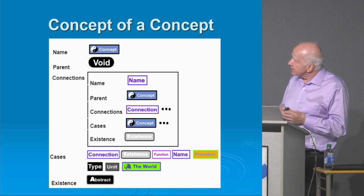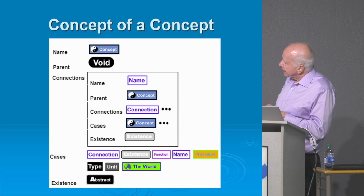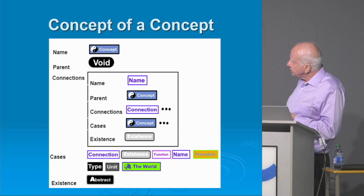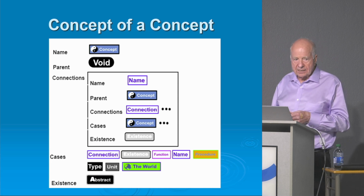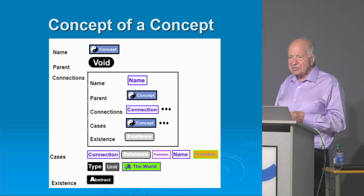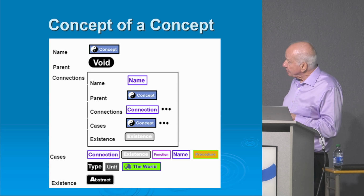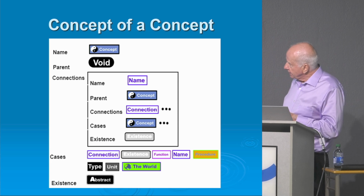Now, the deal here is, you see, under connections, we've got name, parent, connections, cases, existence. Then we've got name, parent, connections, cases, and existence. So in the concept of a concept, one of its connections is name connections. And it is a list of connections that's in every concept. Now, I know this is a little hard to take, but this defines every other concept.